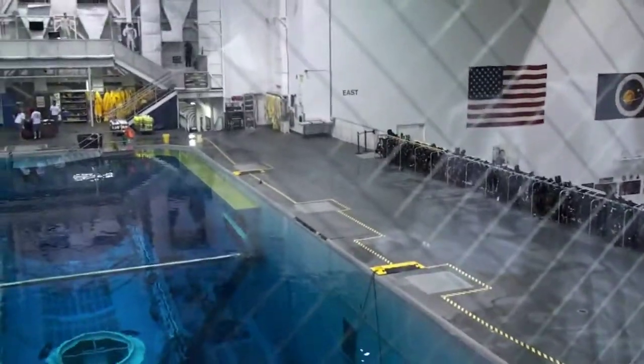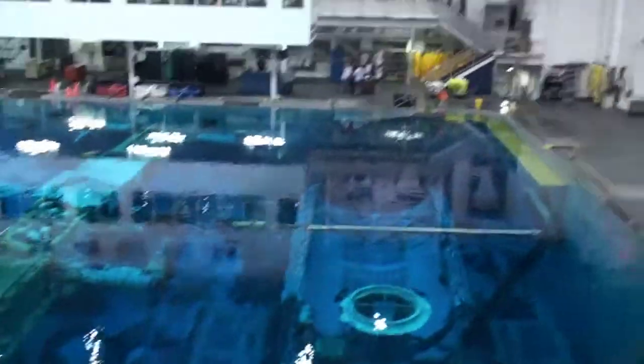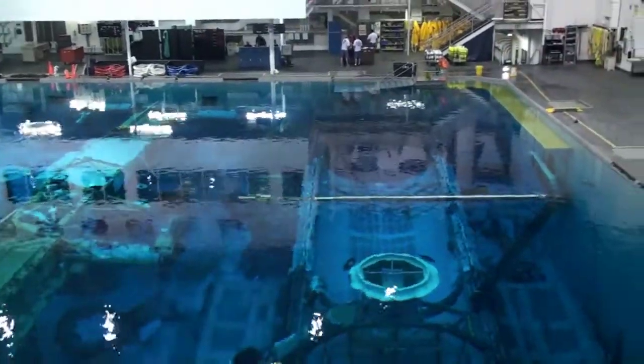Filtration system once every 19 and a half hours, so once a day it's all clean. The walls and floor are white. We don't add anything to the water, so it just appears very blue. The run for the day is over.